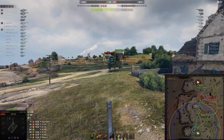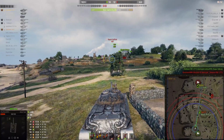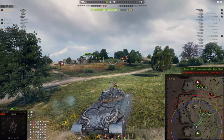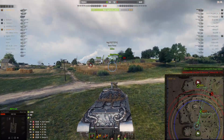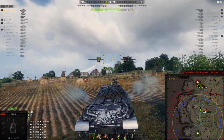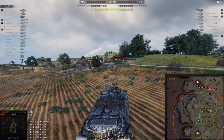The Super Hellcat of them is taking quite a lot. Okay, 14-11. Oh, 14-12. Okay, so we're like 3 versus 1. Should be okay. The problem is just Black Prince is quite slow, of course. I need to get fast to the SU-100 because the Scorpion's best chance is to kill off the SU-100 before we reach him.